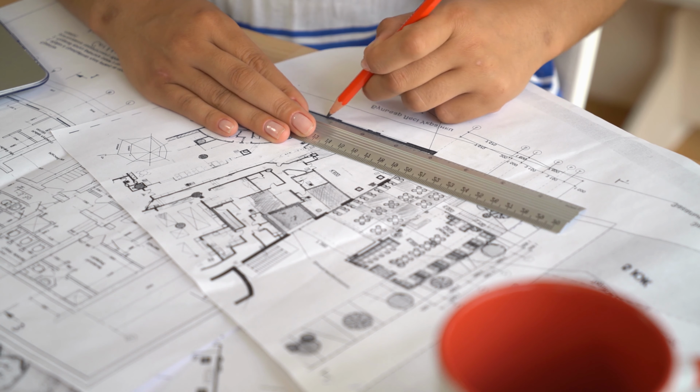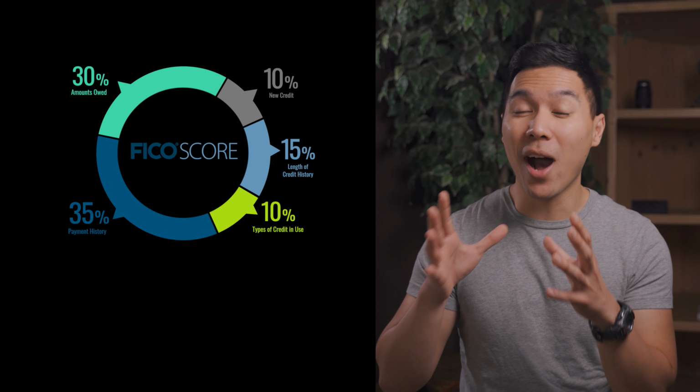Let's talk more about credit because you guys need to have a full understanding of what goes into a credit score so you guys have a better understanding of how to build it. It is kind of like building a house without a blueprint. So here's a quick rundown of what goes into a credit score. So imagine a big old pie that equals up to 100%.